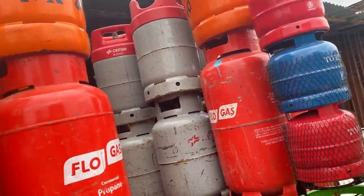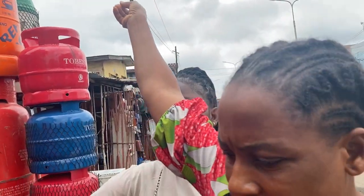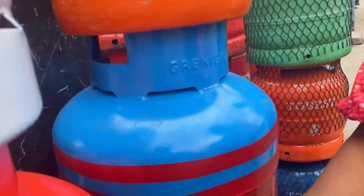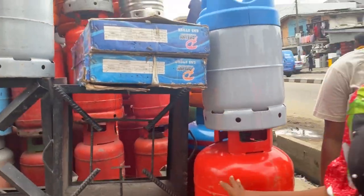What's the most expensive gas price here? That's the fuel. That cylinder, fiber cylinder. Fiber. And then this 50 gauge now, 60,000. You know, it's higher now. It's 50 gauge, it's the biggest cylinder.